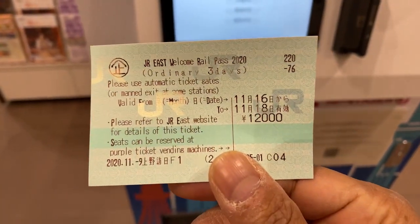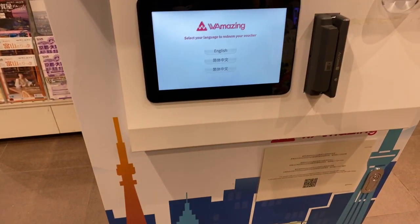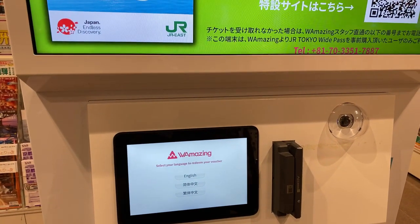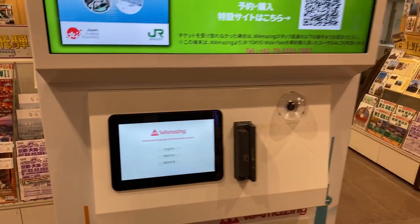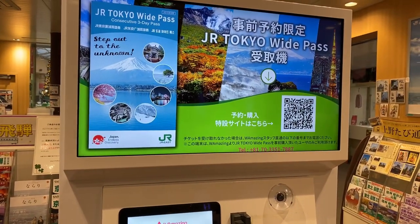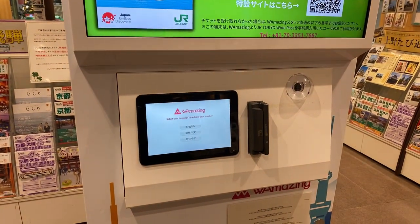I got this again. This is for the 16th to the 18th. For this pass, you have to get this the day before. Just pick it up the day of or the day before. You can pick the pass up here. I think you can pick up for up to 5 people, and the QR code that you have has all of your information in it.